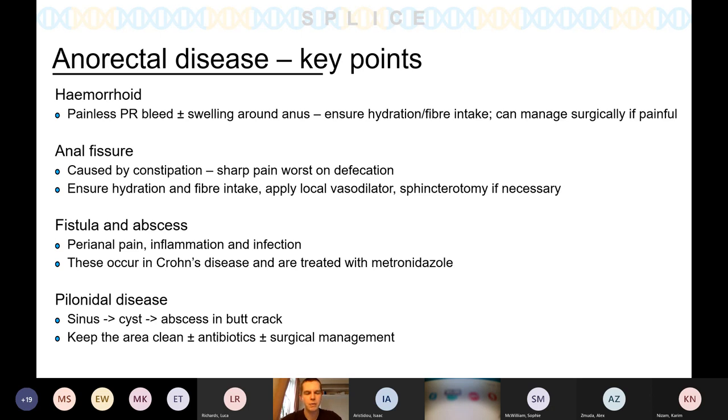Fistula and abscess, almost synonymous with Crohn's disease as far as we're concerned. Treat with metronidazole. You can offer surgical management if it's resistant to metro. And pilonidal disease or disease of the bum crack, you have sinus, then cyst, then abscess. And the patient will be a hairy guy, basically, who doesn't wash his bum.